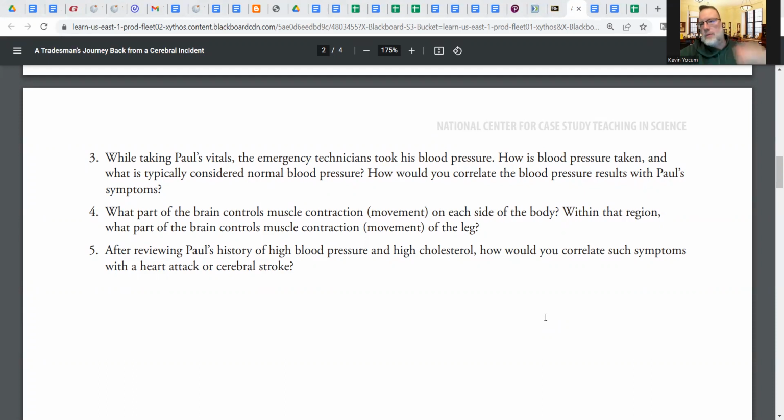You could put them in step-by-step bullets, or you can number the steps, or you can just write a paragraph describing how you would take someone's blood pressure. So make sure you get the name of the instruments that we use. Certainly a stethoscope and a sphygmomanometer are the primary instruments for taking blood pressure. And then discuss a little bit maybe about what the numbers represent, why you're taking blood pressure.